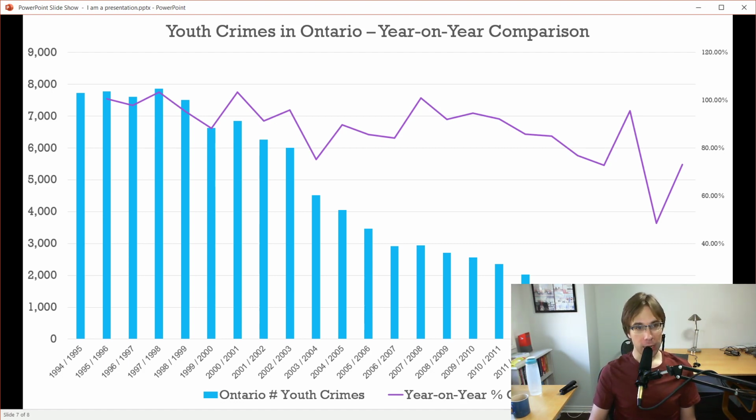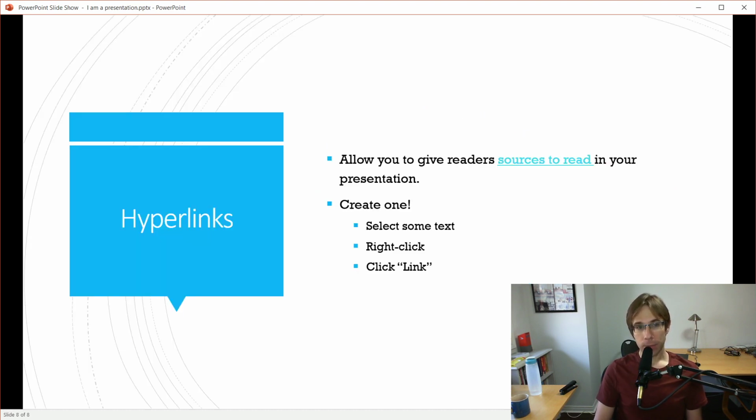So that's the line graph. It shows whether crimes are up or down relative to the previous year. So that's what I would suggest. Take a look at some of the deltas. So youth crime over time is certainly decreasing, but if we see that the deltas are averaging out around the same, or if we see that they're also decreasing, that can be quite insightful and help guide your analysis.